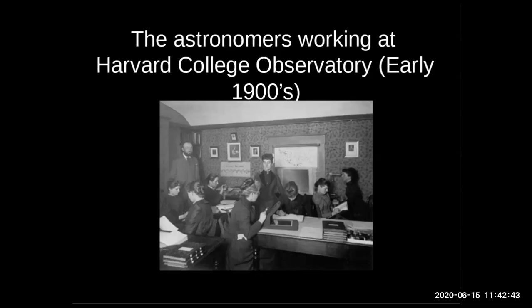There were these women astronomers who were being hired by the director, Edward Charles Pickering. And what these women were doing is figuring out a lot of stuff. They were analyzing data, just some incredible things. Each of these astronomers was doing a different subject in astronomy, analyzing data from a different thing. And the reason the women at this time were hired is that they could be hired for half of what they would have to pay men.